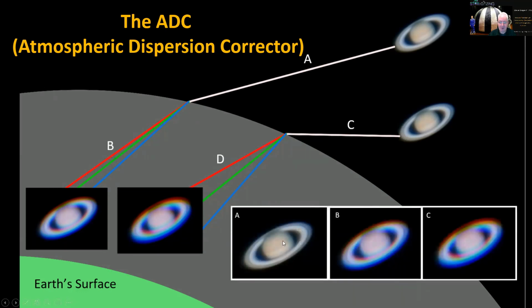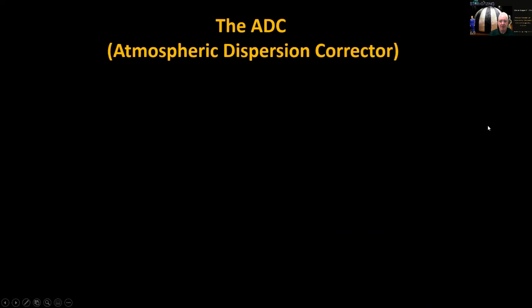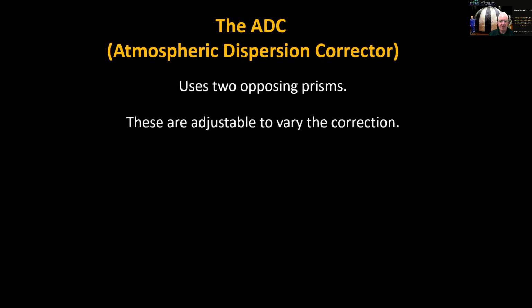So here's what we really want, and here's what we get. So we need to correct those two images to get that back again. And this is where the ADC, the atmospheric dispersion corrector, comes in, which is a fantastic bit of kit. It uses two prisms in there which oppose each other, and they're adjustable, so they vary the amount of atmospheric dispersion they correct for. So you can vary the effect depending on whether the planet's high or low in the sky.